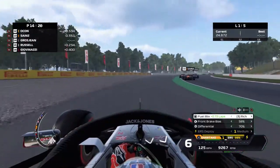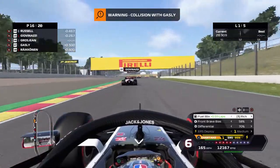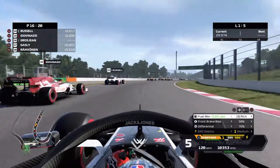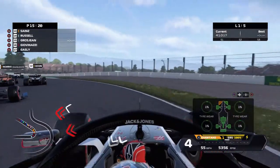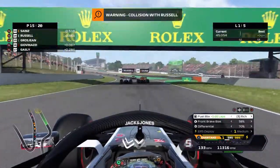AlphaTauri, ooh, we're off the track. Back on track, hit Alfa Romeo. Turn 3. Are we gonna overtake the Alfa Romeo? Yes, we do. Oh! That on the brakes, into the back of the AlphaTauri, and a little bit of damage on the front left of our wing.